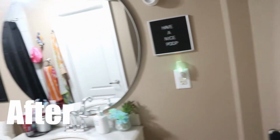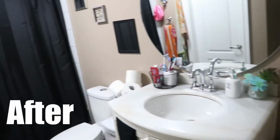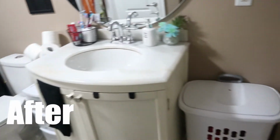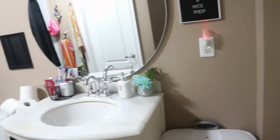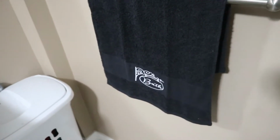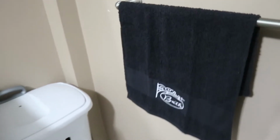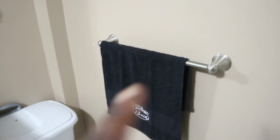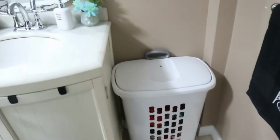All right, you guys, so I have finally finished cleaning and organizing the bathroom. It doesn't look too much different than how it was before, but it's definitely a lot more organized and a little less cluttered. So starting off right here, I have this black hand towel that I got from Dollar Tree, and it just says bath on it. This is just a little decorative towel that I put on the towel rack here. And then over here we have a hamper for dirty clothes.